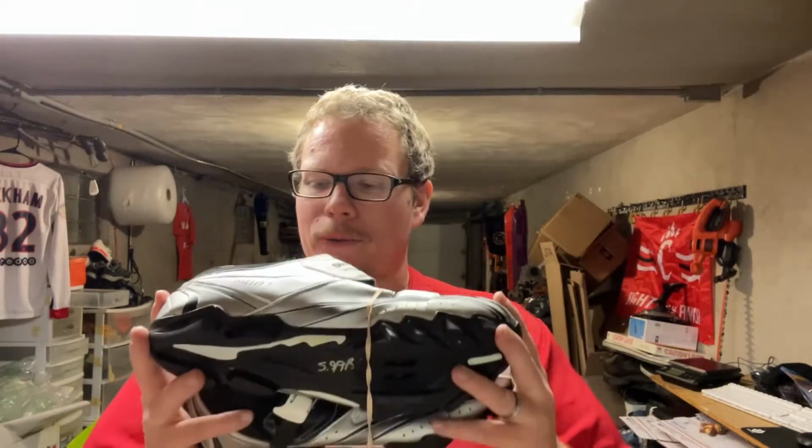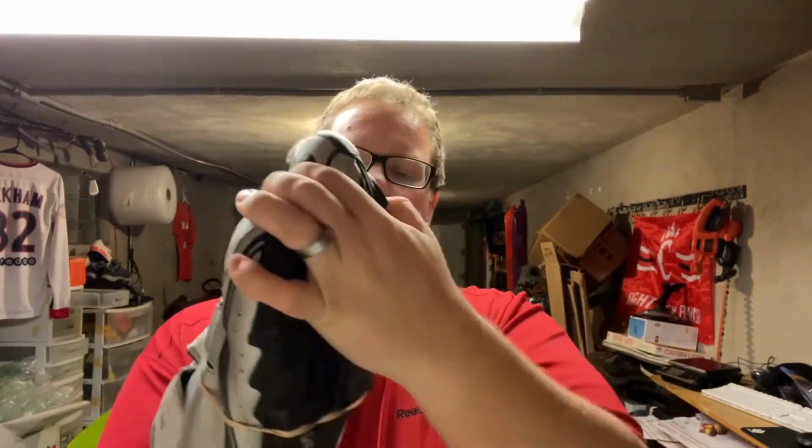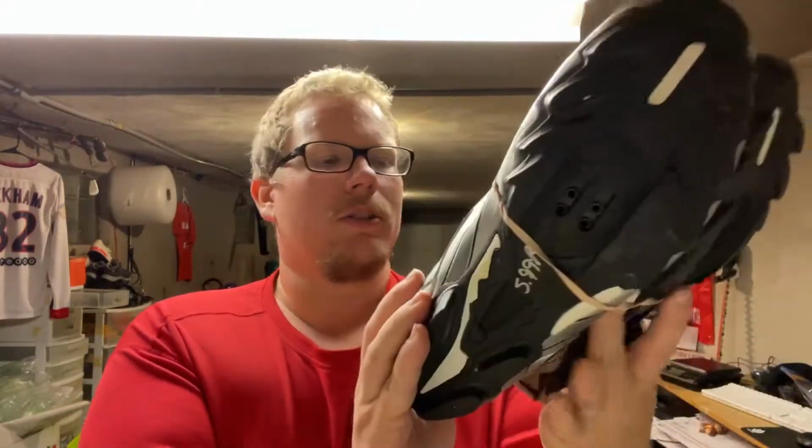Next up, we have a pair of Shimano, close enough on the name, MO87 cycling shoes. They don't come with the little brackets, but basically they hold your feet to a bicycle. These were $5.99 blue. They have the B there, so $3. I think these comped out around $25, $30, maybe $45, because they're in really good condition, like no wear at all. The paper tells me they're brand new without the box, so not too shabby for $3.